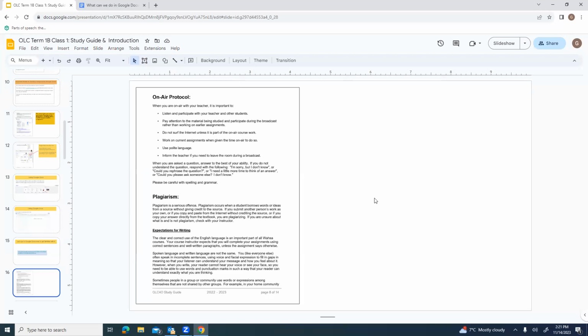Plagiarism. Plagiarism is a really serious offense. Plagiarism occurs when a student borrows words or ideas from someone else without giving credit to that source. If you submit another person's work as your own, or if you copy and paste from the internet without telling me where you got it from, or if you copy your answer directly from the textbook, all of those are examples of plagiarizing. If you're not sure about what is or what is not plagiarism, check with your instructor.